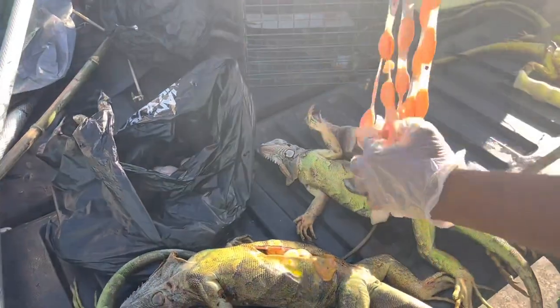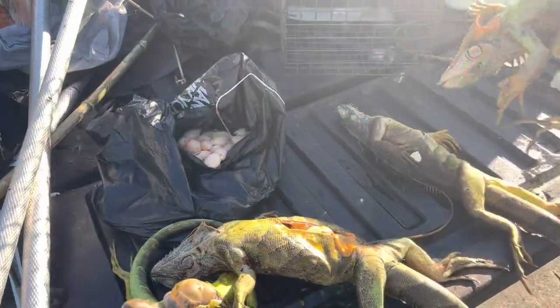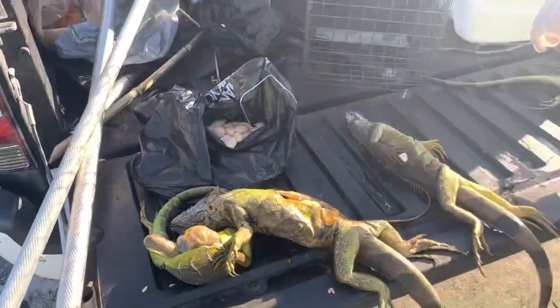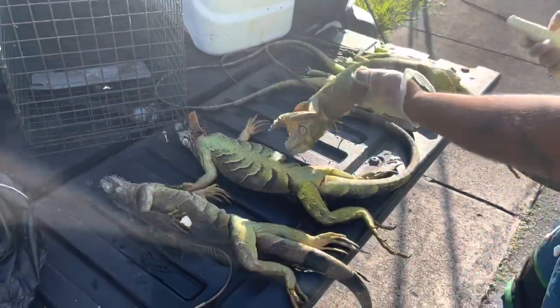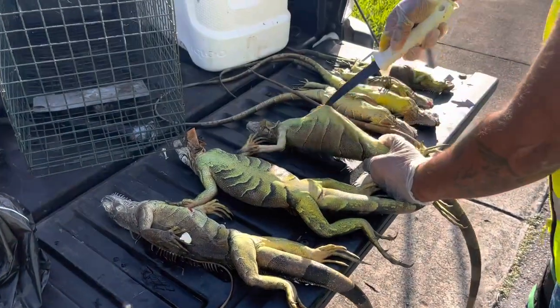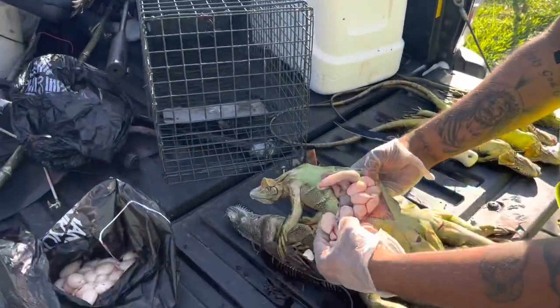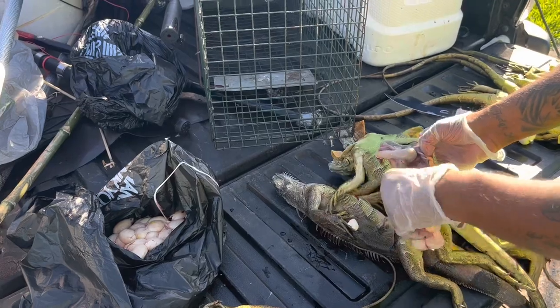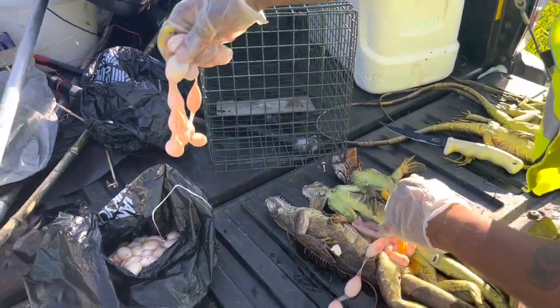So I'm almost certain, dude, that there's going to be a huge increase in iguanas in the next couple of years, just from seeing all these eggs. Just trying to make sense of it all. But as you see, man, this is a huge problem out here. Look at that. There's more eggs. There's so many of them. Dude, gosh, so many eggs. It's insane.